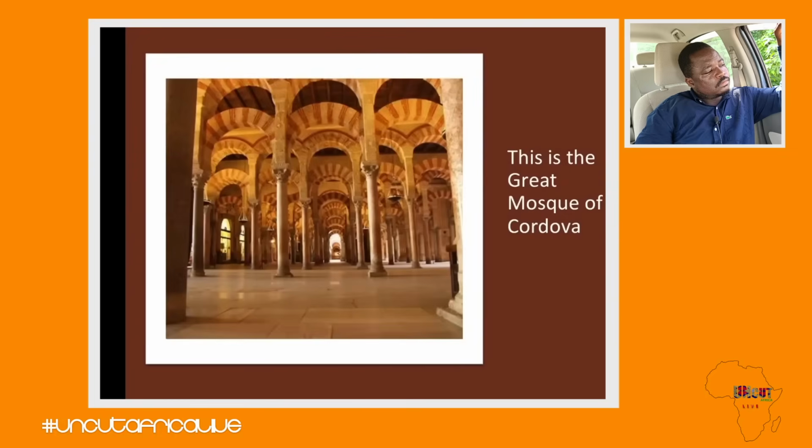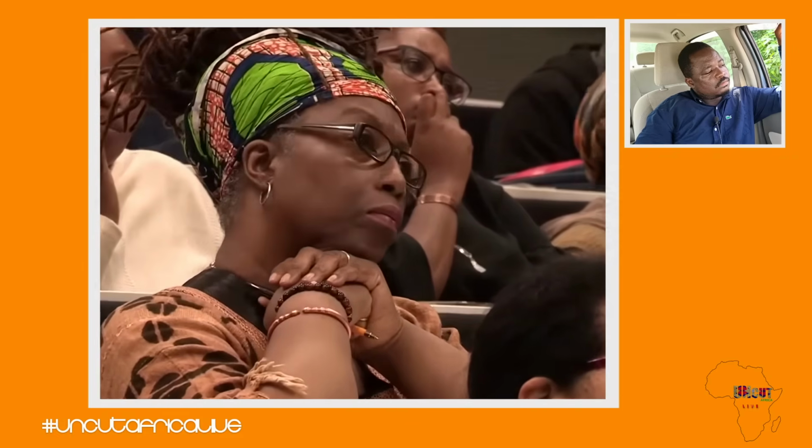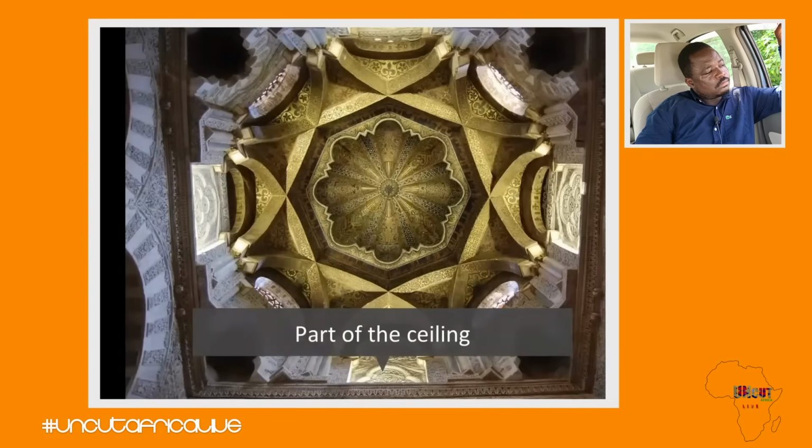All right, the building is called the Great Mosque of Cordova. The Spanish today call it La Mezquita. And if you then look up at one part of the ceiling, that's what's there. Not exactly jungle savagery, is it?